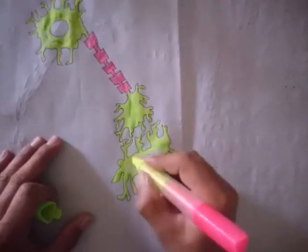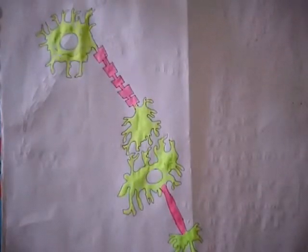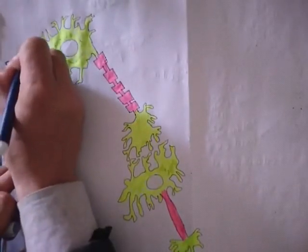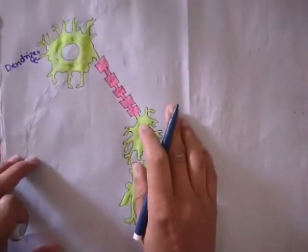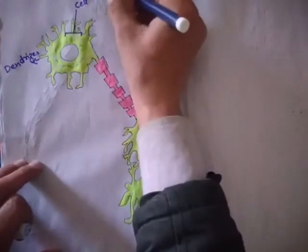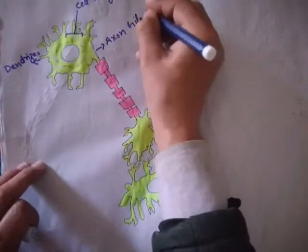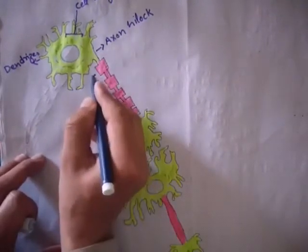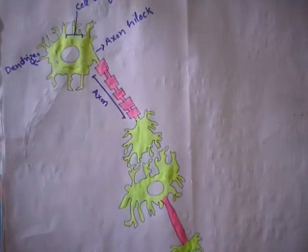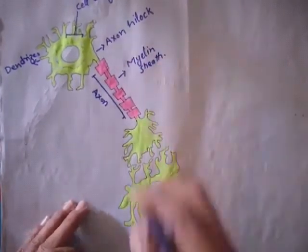Here is another neuron which communicates with the first one. A neuron has different parts. The first part of the neuron is the dendrite, which receives the signals. The cell body is the soma, then the axon hillock. This one is the axon hillock. The axon and the myelin sheath. The myelin sheath is a fatty substance that covers and protects the nerve. It helps in insulation and speeding up the signals.